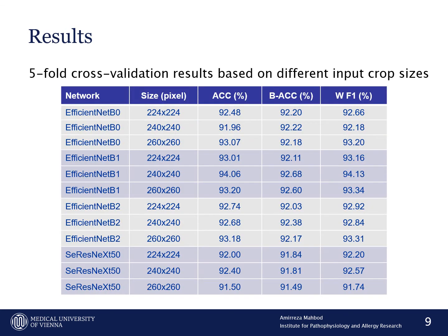The results in this slide compare the classification performance when different image sizes were used to train the networks. As the results in this table show, all networks at all image sizes delivered very good classification performance of at least 91%. However, EfficientNetB1 delivered a slightly better classification performance, while SeResNeXT-50 delivered a slightly worse classification performance.